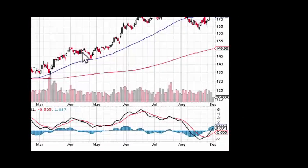Would we have gone short here, or would we have waited and gone short here? Actually, everything said to go short here. Once that crossover takes place, you either go long or you go short. So we would have gone short here, but when did we get back in?